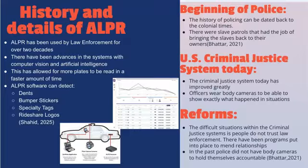When it comes to reforms and problems, a difficult situation within the criminal justice system is people who do not trust law enforcement. But there have been programs put into place to mend those relationships, such as coffee with police and other things so that they can hear from the community. And in the past, police did not wear body cameras, so they didn't have anything to hold them accountable.